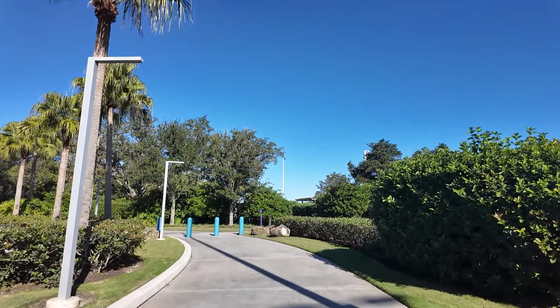So I am actually walking over to the Polynesian from the TTC. There is this walkway here and it's just really nice and peaceful, and the Polynesian is right next to the TTC, so do not take a monorail over there. It would be a wasted trip. And here I am walking into the Polynesian, and I've been walking for maybe 1 minute from the TTC, so it really is right there.